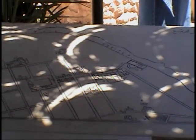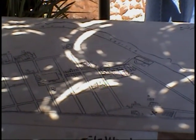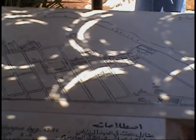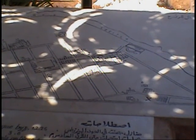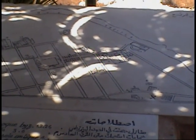The site has seen the passage of 5 civilizations. We have the Roman, Christian, Vandal, Byzantine and Muslim. But the ruins remaining today on the site are the trace of 3 civilizations. The main important date of the Roman period is the 1st and the 2nd century.